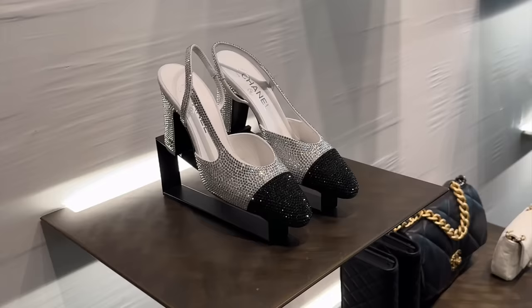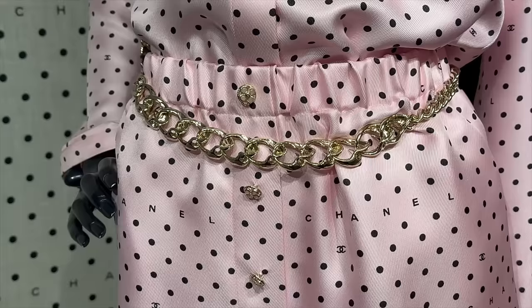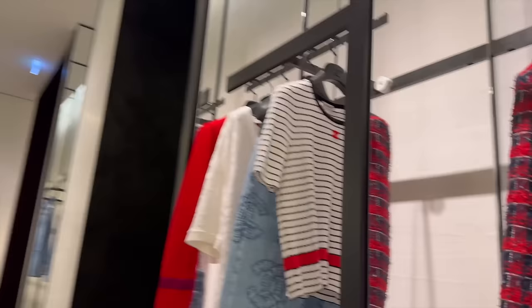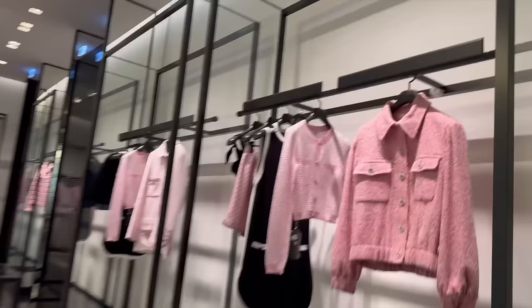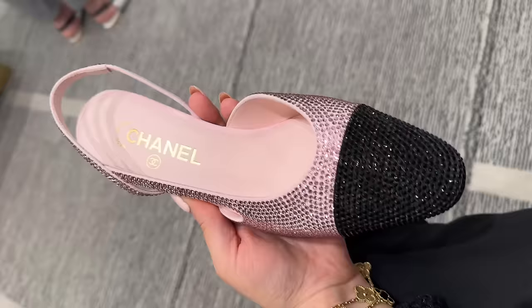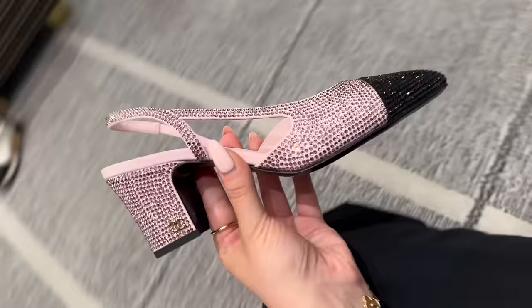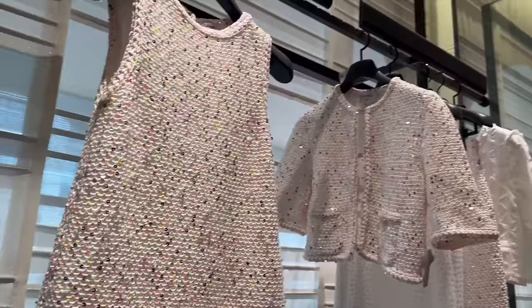Also, we have the crystal sling bags, but these are the higher heel. Oh, this set is so perfect for summer with the dots, and I'll come up close so you can see the details, the buttons. So let's have a look at some of the ready-to-wear quickly. They have so many pinks in this room. I love this pink tweed jacket. And look at this cutie. Guys, look, they have the Crystal 22. And guess what? Matching pink sling bags. More sequins.